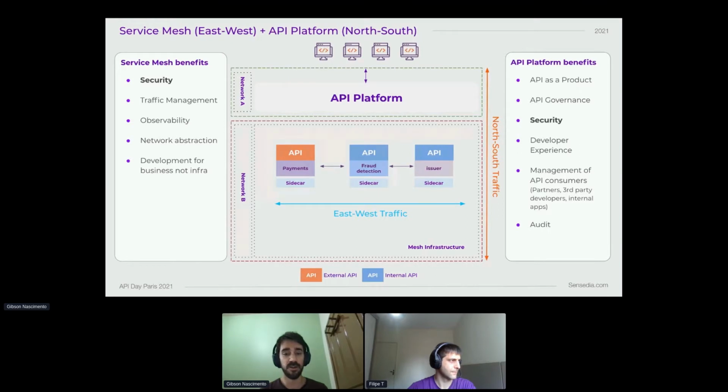On the other side, the API platform guarantees the communication towards the external world. Again, it's very important to highlight here that when we say external world, it could still be a private API that is, for instance, exposed to a different business unit of the same company, the same enterprise, but still external to the context of that microservice or that application. But of course, we can also have external-facing, public-facing APIs.